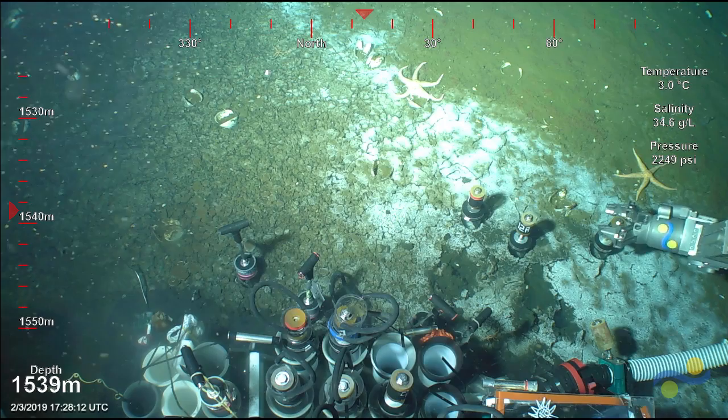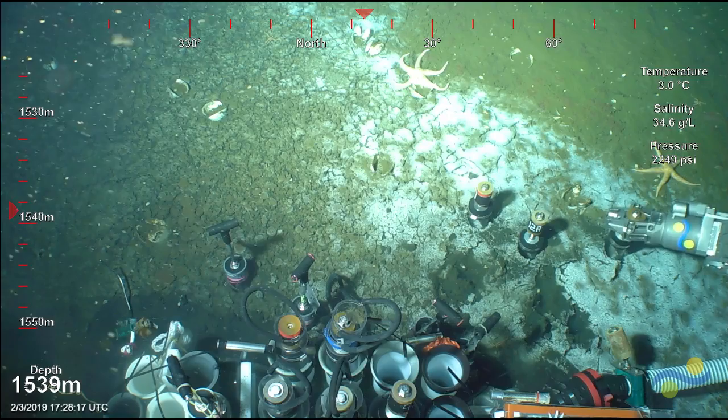Somebody asked me the other day, if you could have anything in the world that you wanted to make your sampling easier, what would you have? And I said, pressurized core barrels. Wouldn't that be something if you could actually recover these things without losing all the gas?